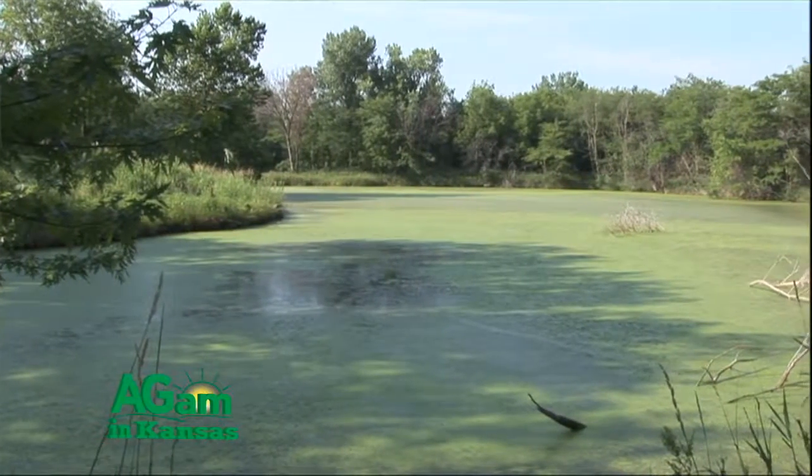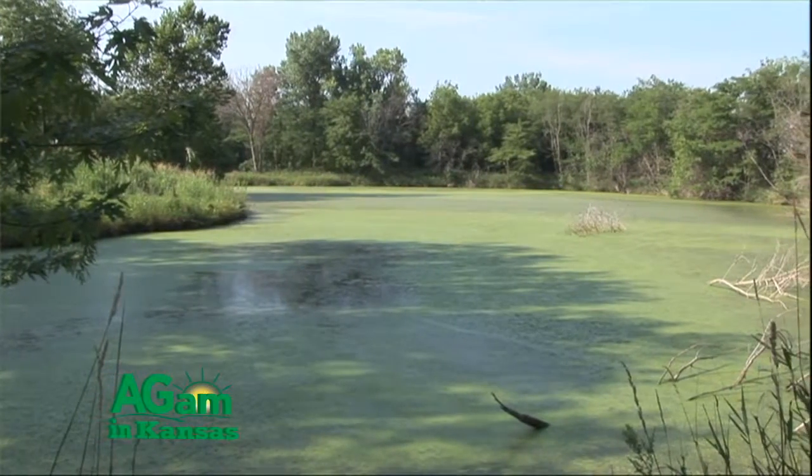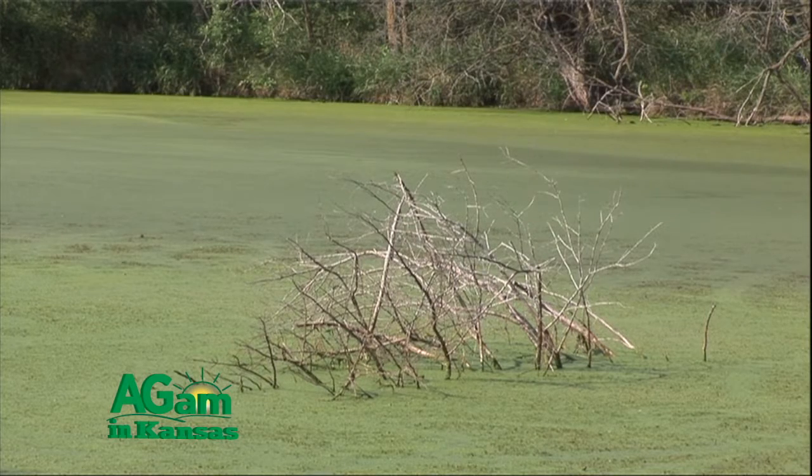They disrupt the recreation use of the lake. They hamper the ability of the prize fishery there in the lake of being able to proliferate, and they impart problems to the drinking water that Milford helps supply along the Kansas River.